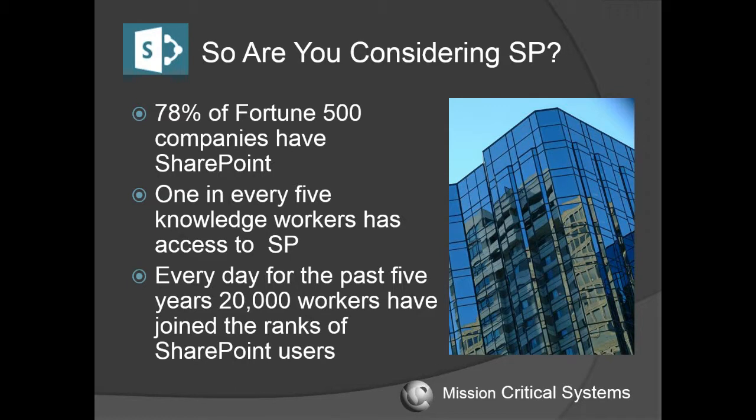And every day for the past 5 years, 20,000 workers have joined the ranks of SharePoint users. So this is definitely a technology that has been embraced by the business world and has been around for a while. So it's a good stable technology to start with.